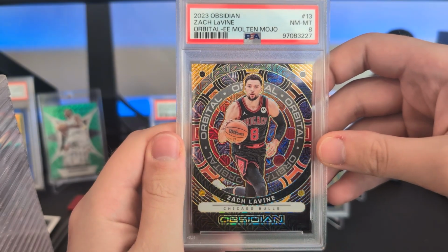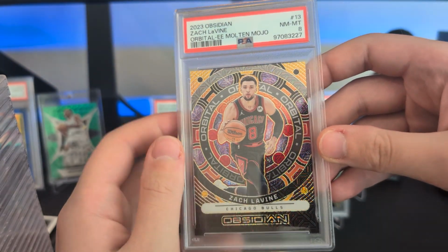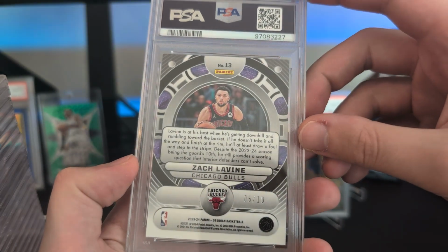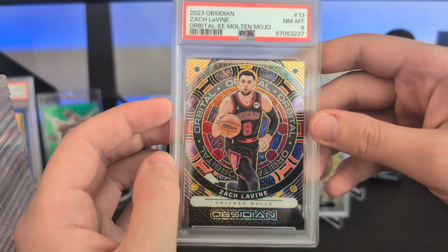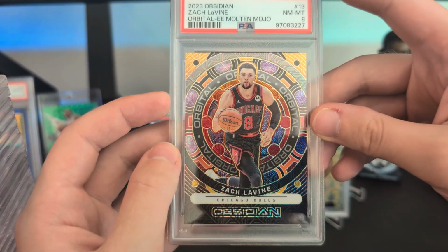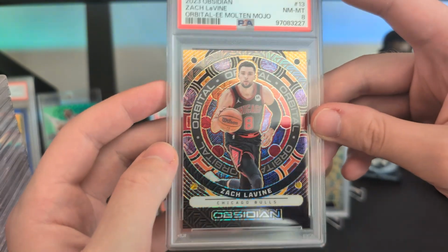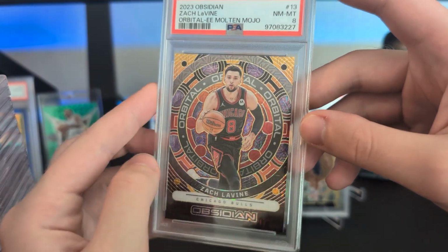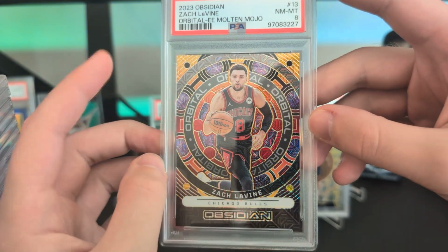We got an Orbital Molten Mojo to 10. Honestly, these Molten Mojos look even better than the golds to me. I'm a big fan of these. A little bummed to get an 8. Zach LaVine is one of my favorite players, going back to his time in Minnesota. So a little bummed on this one.